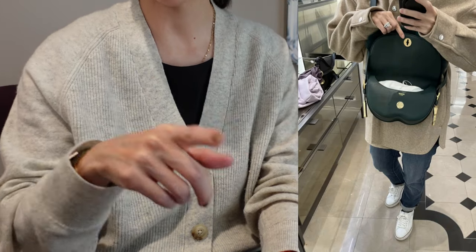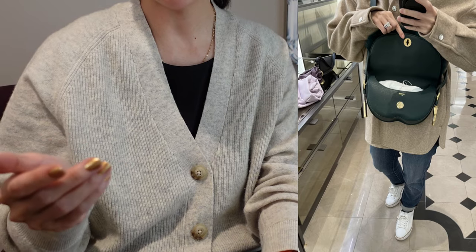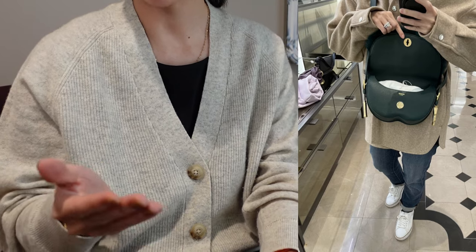Also, if you lift up the flap, the bottom is supposed to look like a B, but to me it just looks like a butt, but they're very proud that it looks like a B for Burberry. Then I tried on the small night bag, also in the color Vine.